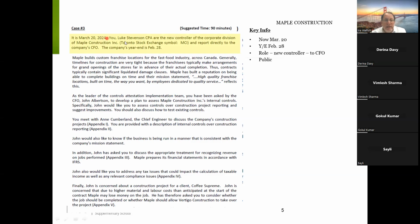It's now March 20th. Fine. I have my role. Who am I? So this is an interesting role. It's not such a standard traditional role. I'm not the external auditor. I'm a controller. Fine. Then the type of company. I always note that. That's important. So we're dealing with here a public company. Maple Construction, it's on the TSE. It's a public company. And my year end, that's another date. Okay, fine. You can write that down. The year end is February 28th.